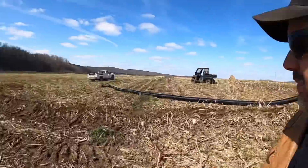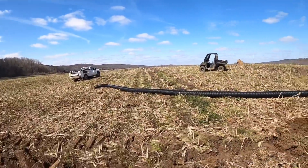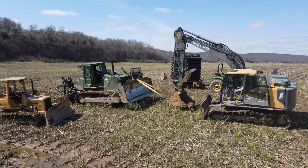So Matt actually went to go get some more pipe. We want to go ahead and put some more pipe on this before we go any farther, and then hammer down. Let's do it. Let's see what happens.